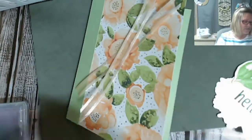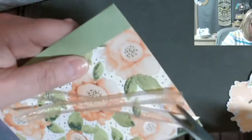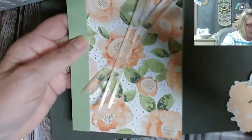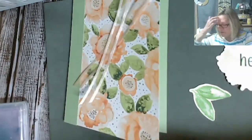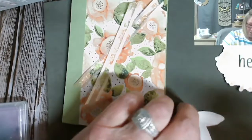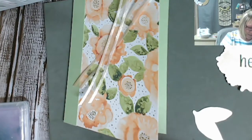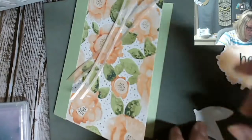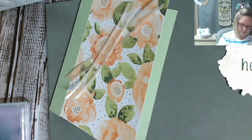Let me grab my scissors because I don't want this long everywhere, and I at least have to cut the pretty angles, right? Just like that. There. I guess that one can stay because it's not off the edge. All right, the next thing we're going to do is I am going to grab some dimensionals here. Actually, I need some little dimensionals because that's what I want for the tips of my, right here. I want one there and one there, and I'm going to put this down first.